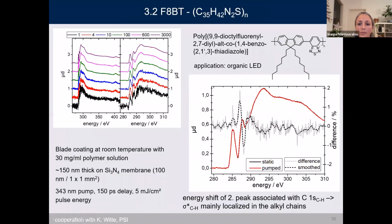A bit easier example was a molecule called FHBT. This is a molecule routinely used for organic electronics like transistors and light emitting diodes. And here you see again the results of our pump probe spectroscopy. You see in red and behind that in black the static and pumped spectrum. And this is the difference. And this was very nice because you see that the spectrum basically does not change except this one feature, which is shifted to lower energies. And such a shift can be detected a lot easier. So you get immediately differences in the percent range, which is a lot easier to manage.